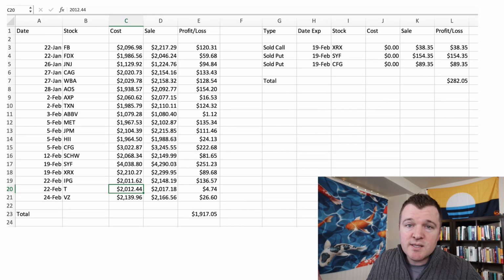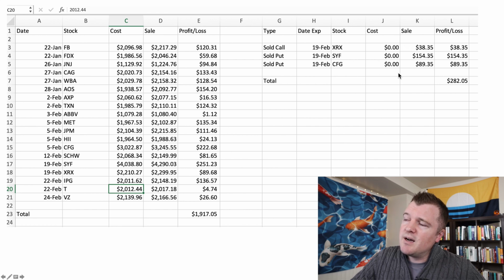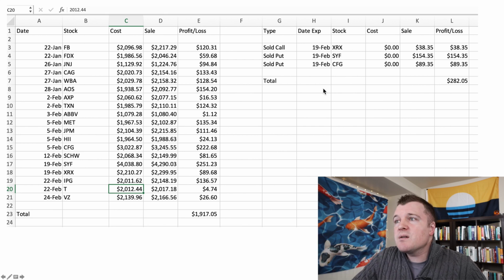If you want to see my Excel spreadsheet, this is what it looks like. These are all the single stocks that I have swung in and out of this year, and these are the 3 contracts that have expired, though I've added quite a few in the last 2 weeks. So I've locked in some pretty decent profits from my swings and my 3 contracts.